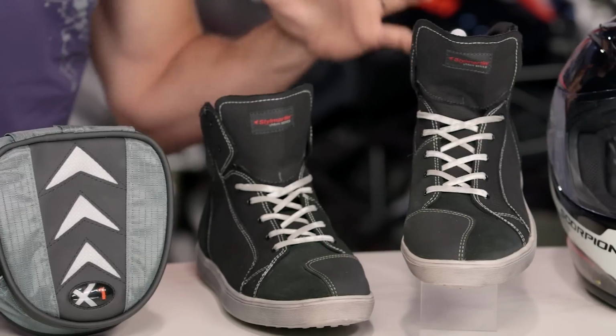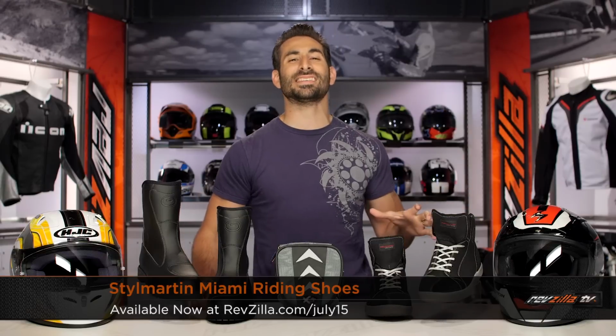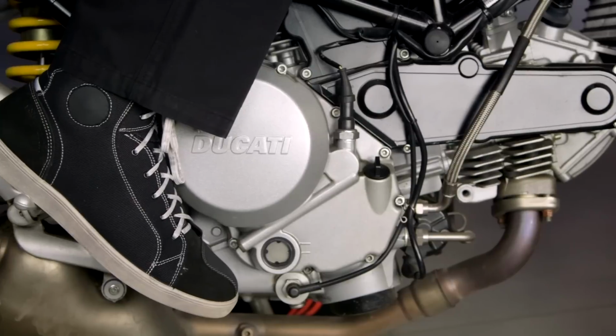And I got my little green meanie here with me today. Moving to the left, then we go on the more sport casual, on the bike, off the bike side of things. This is my Style Martin Miami boot. It's going to be 15% off, so we go from 155 down to 130.